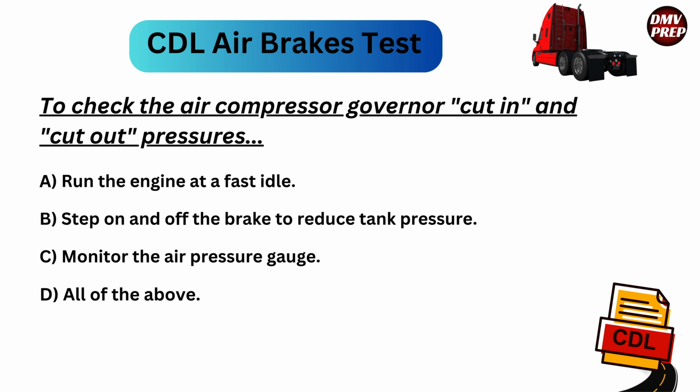To check the air compressor governor cut-in and cut-out pressures. A. Run the engine at a fast idle. B. Step on and off the brake to reduce tank pressure. C. Monitor the air pressure gauge. D. All of the above. The correct answer is D. All of the above.